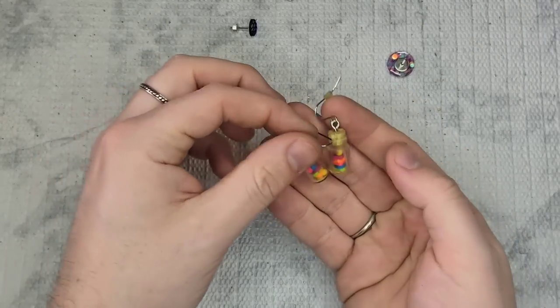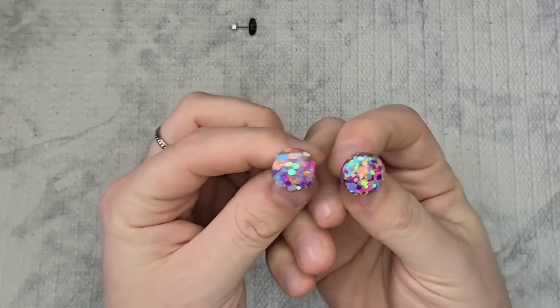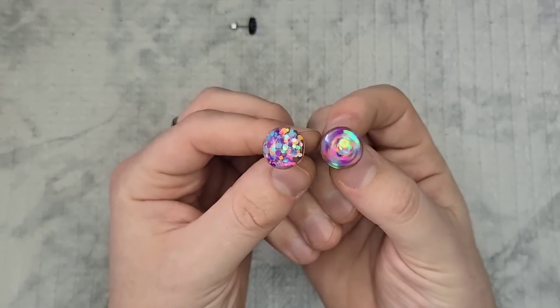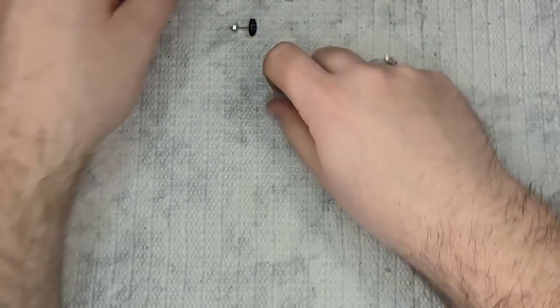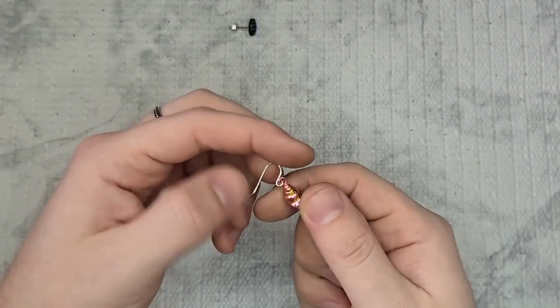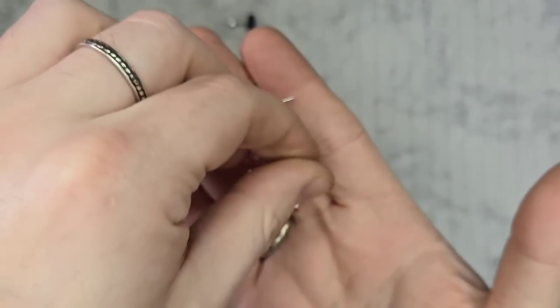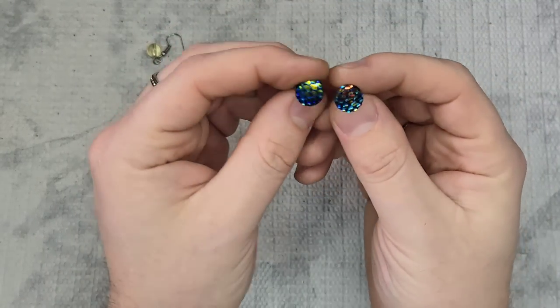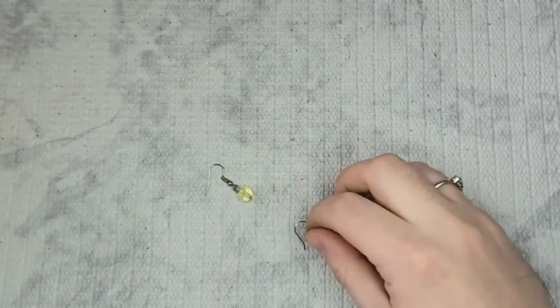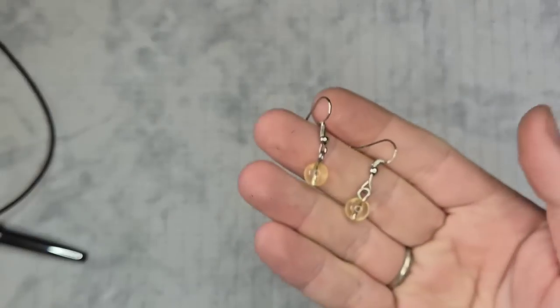We have these little bottles of little hearts. They're little hearts inside. Those will just be $1. We have these that kind of give me like Betsy Johnson kind of vibes. Those will just be $1. These also kind of give me Betsy Johnson vibes. They are like an ombre pink and yellow and orange seashell with glitter. Those ones we'll do $2 on. I think those are adorable. We have these little mermaid scale earrings. Those will just be $1. And then we have these that are glass, I think. And those will just also be $1.